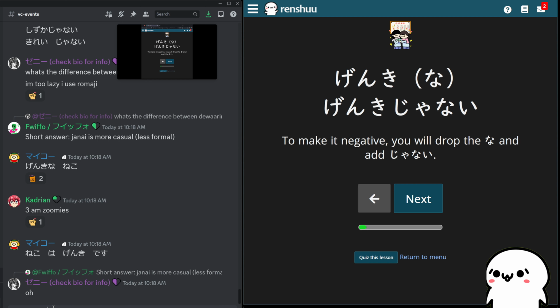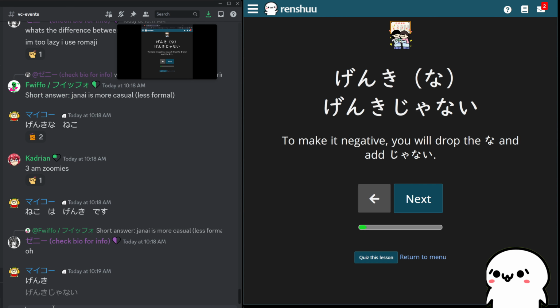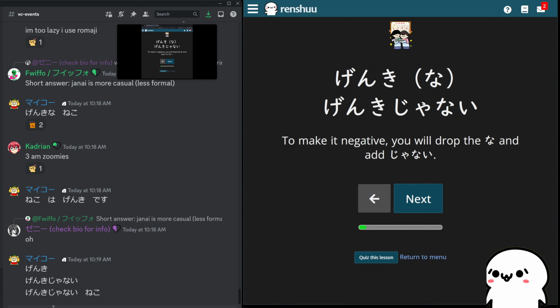And so first we're going to take the genki. We're going to add that genki janai to being not genki, not energetic, not really in good shape. And we just have this. Genki janai neko. Notice that the na is not there anymore. That's why I said if you want to, you might think of it as when the na is present, you're taking that na out and you're replacing it with janai.